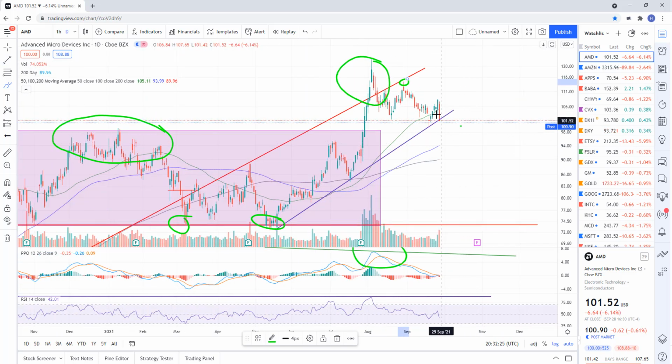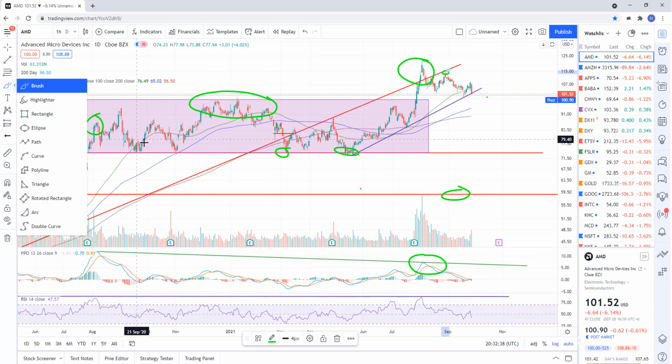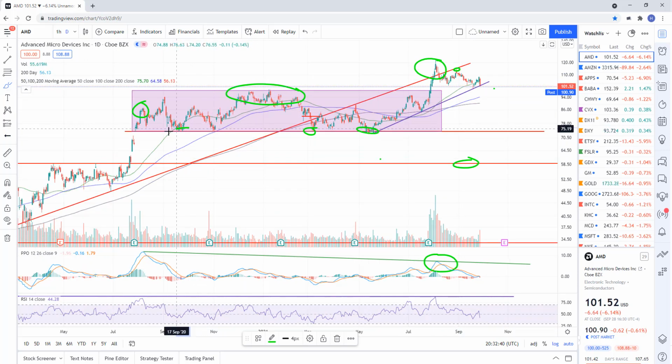So I suspect we gap down tomorrow and we break it, and that should set this in motion to the downside. Looking for this to come down to this level down here, 73.80 area. You can see we have lots of tags. That's good support for sure down there. You can see there's support, there's support, there's another one, there's another one. So 5 or 6 tags of that.